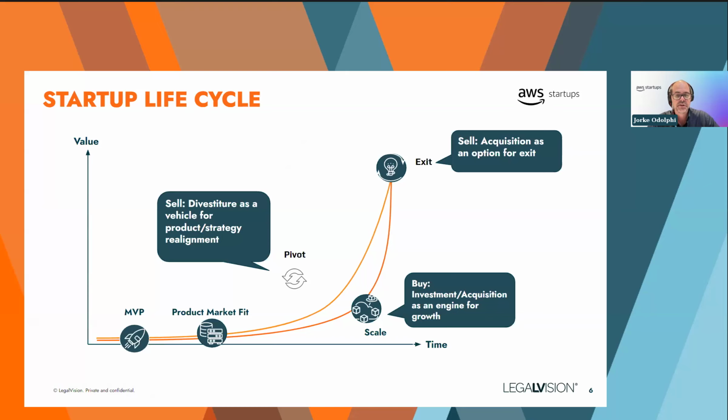Or, after finding your product market fit and getting your MVP going, you've struck gold and you're pivoting to follow it. You may have a viable business that you don't have the resources to continue to grow in parallel to this new path. So there's value to someone else that's keen to pursue it. Instead of throwing that away, along with the customers you've worked so hard to get, you may consider divesting it.